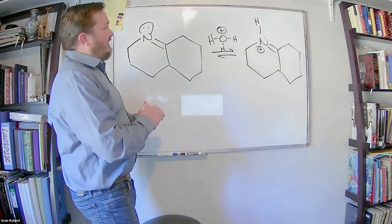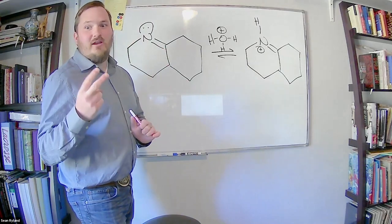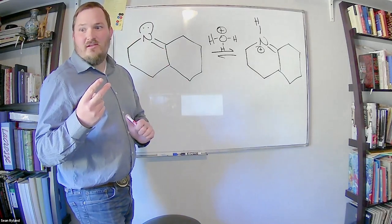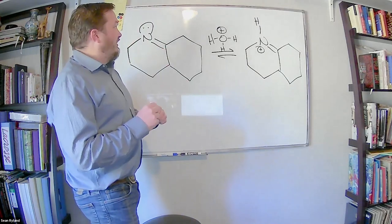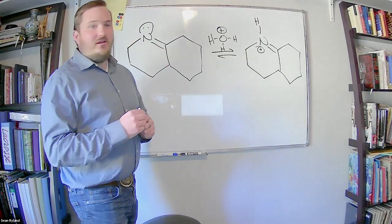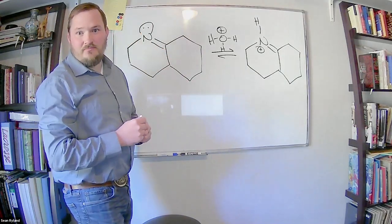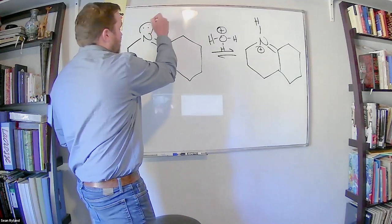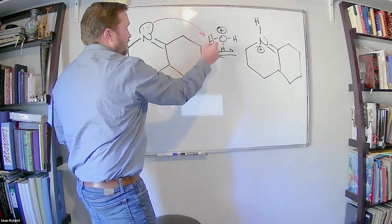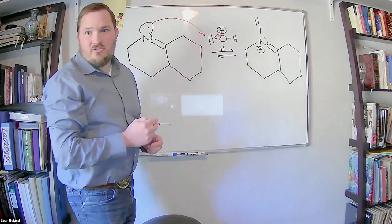So if we're trying to draw the arrows for a proton transfer step, remember the proton transfer step had two arrows every time we've seen it, right? Because whatever's acting as the acid has to keep the electrons, and then you need a lone pair that's going to take the proton. So something like that.